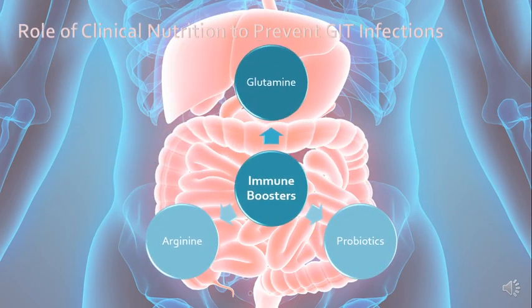Hello everyone, let me start by introducing myself. My name is Muhammad Helmi. I will talk about 2 points: the role of nutrition to prevent GIT infection and urinary tract infection. So first I will start with the role of nutrition to prevent GIT infection. There are 3 types of nutrients that achieve a healthy mucosal GIT function as immune boosters: glutamine, arginine, and probiotics.